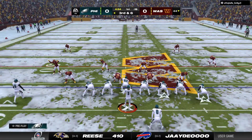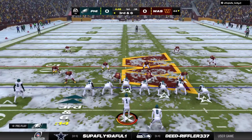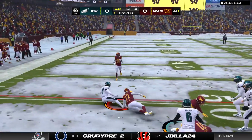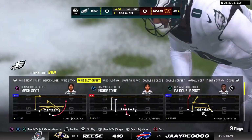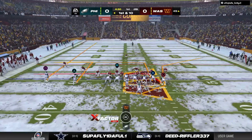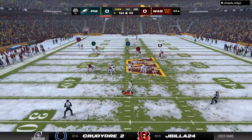The Commanders bringing out the nickel package on third down. On the option to give to Swift here. And he's got the first down yardage as he takes it down to the 49. Give him 7 yards on the play as they do pick up the third down conversion. In Washington territory now. Here's 1st and 10 at the 49-yard line.